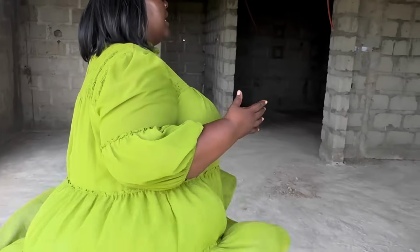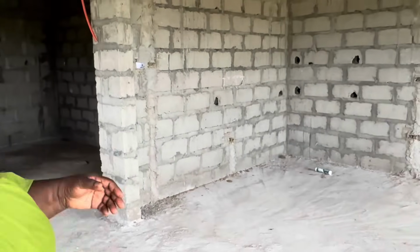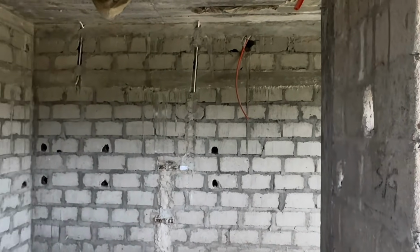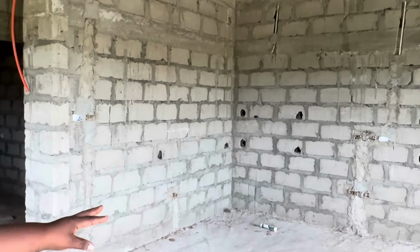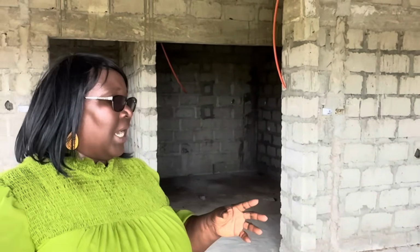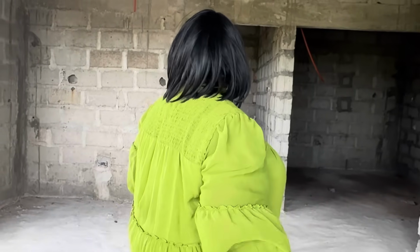As you can see, guys, it looks like the house is already equipped for electrical. I see electrical pipes through there. I see sockets. I see cups and everything. So it looks like phases of the electrical have been done already. Wow, this is beautiful.